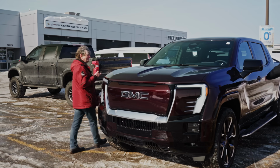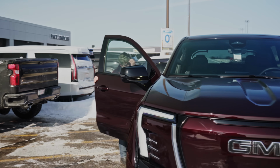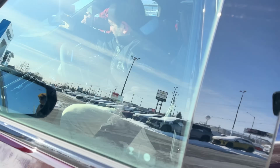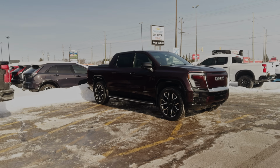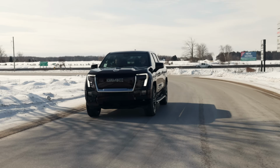It's tall, eh? Jeez. Oh, dirty feet on. This is brand new. Brand new, yeah. Okay, well, shall we take her for a ride? Yeah, let's go for a spin.